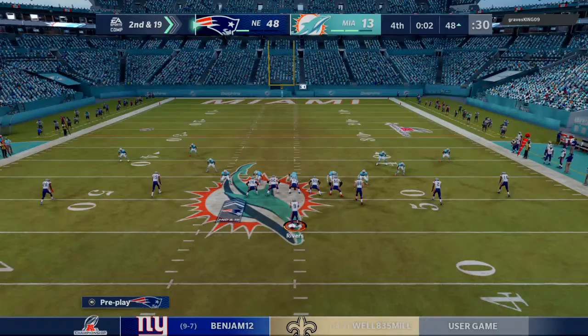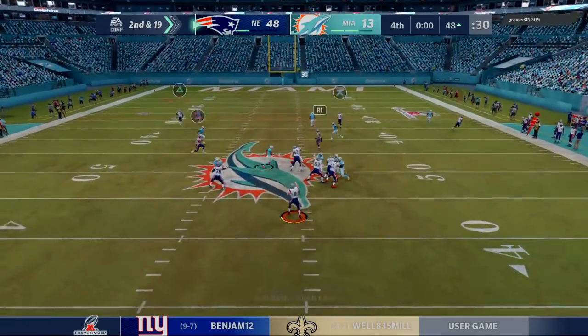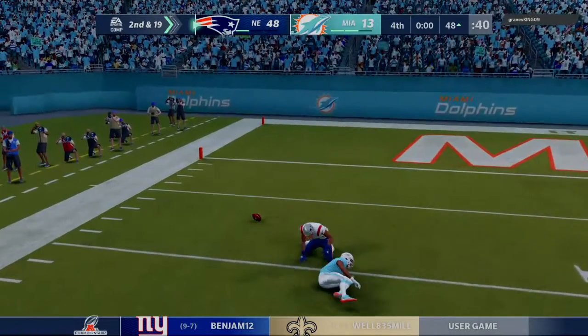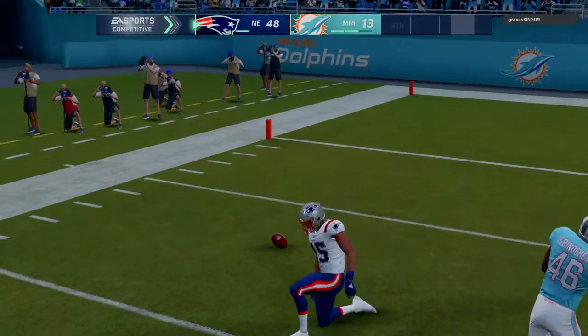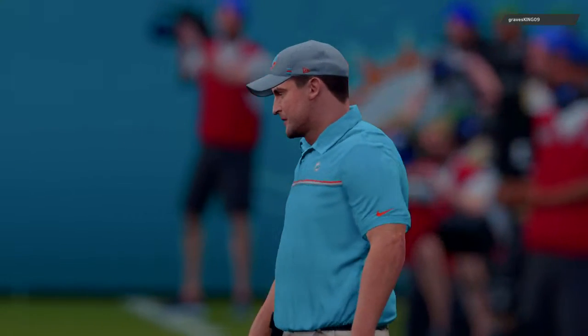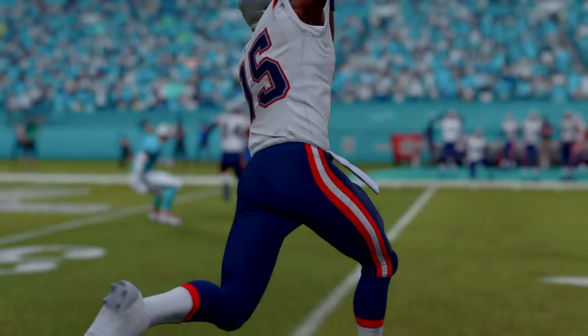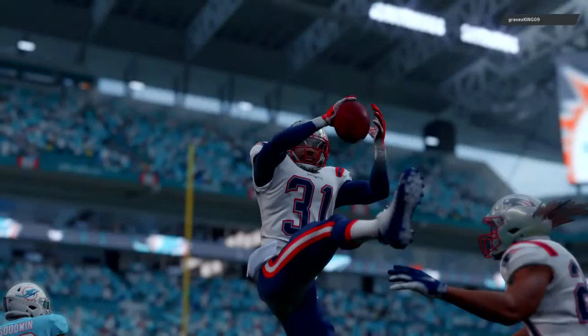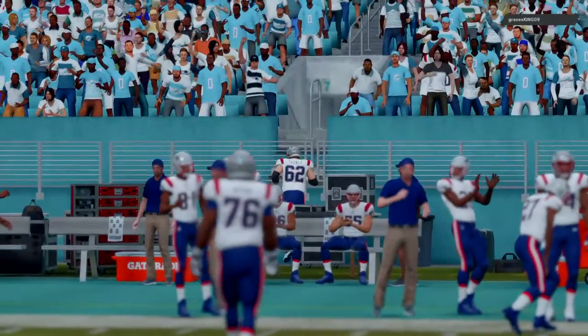2nd and 19. Throwing here, Rivers. Looking for Harry. He airs it out deep, and it's incomplete. Still throwing to the very end, but now this game is over. And the AFC champion has been crowned onto the Super Bowl. There cannot be a better feeling than this. It's almost indescribable. And when we talk to players from the past, a lot of them mention getting to the Super Bowl, winning a conference championship, even before they talk about the Super Bowl itself.